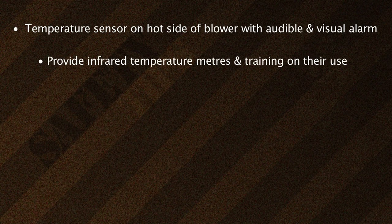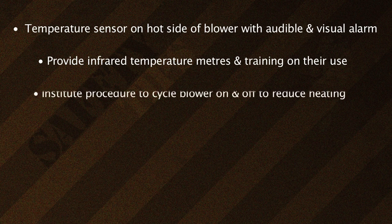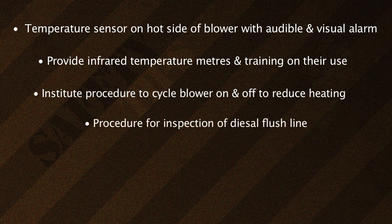Equip operators with infrared temperature meters and train them on their use. Institute a procedure to cycle the blower on and off between 10 and 12 psi to reduce heating. Develop and implement a procedure for the inspection of the diesel flush line.